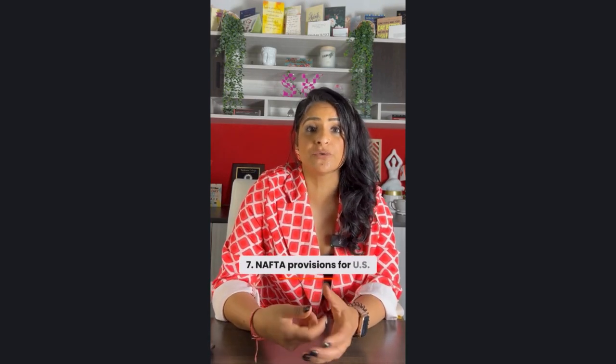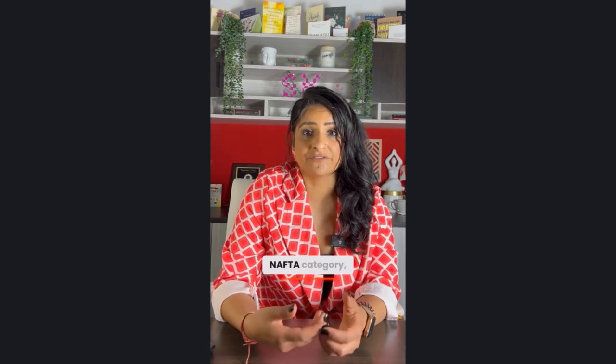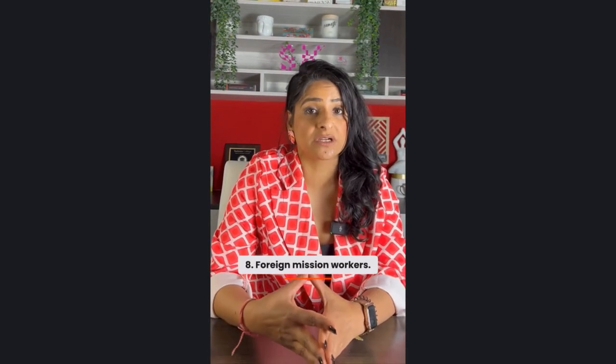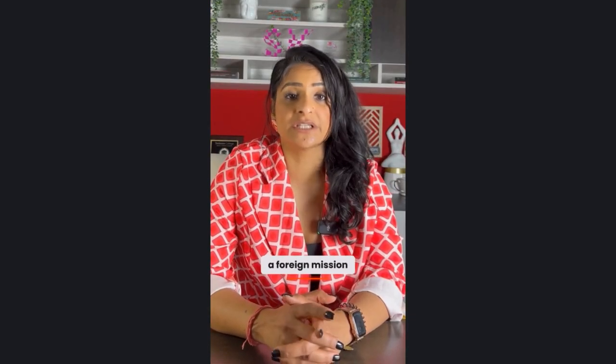NAFTA provisions for US and Mexican citizens. Mexican temporary residents can apply for a work permit under the NAFTA category. US temporary residents can apply under the professional or intra-company transferee categories as well. Foreign mission workers. If you have written permission from the Department of Foreign Affairs, Trade and Development, you can apply to work at a foreign mission in Canada.